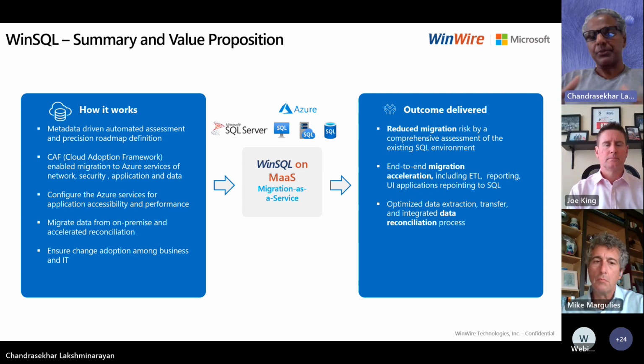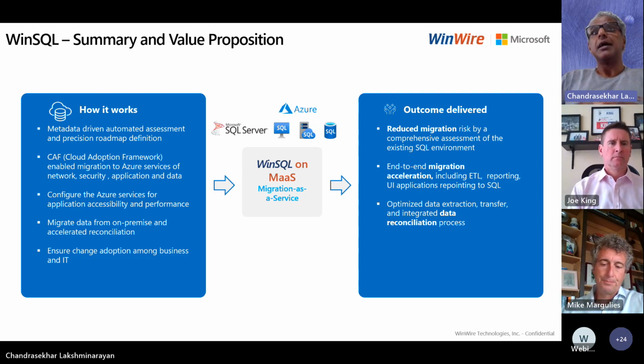So, things to consider as we go through this. WinSQL obviously helps you get there. I think it reduces the migration risk. Our intent is to reduce your overall migration timeframe with acceleration.